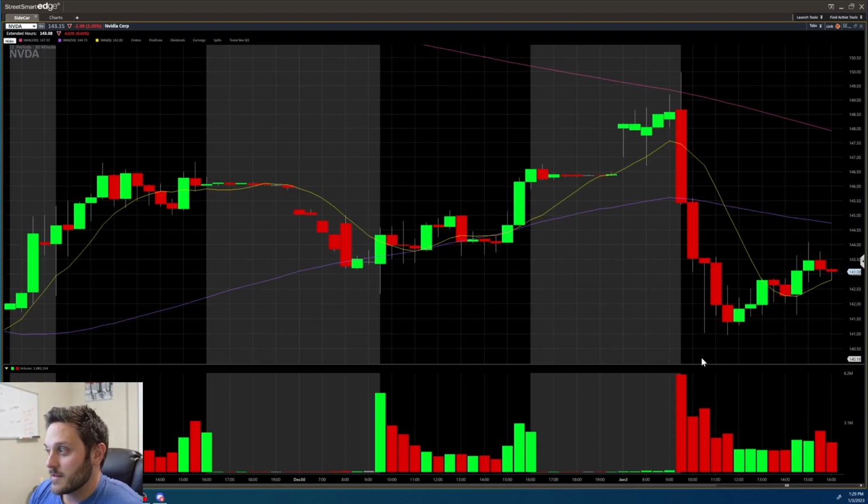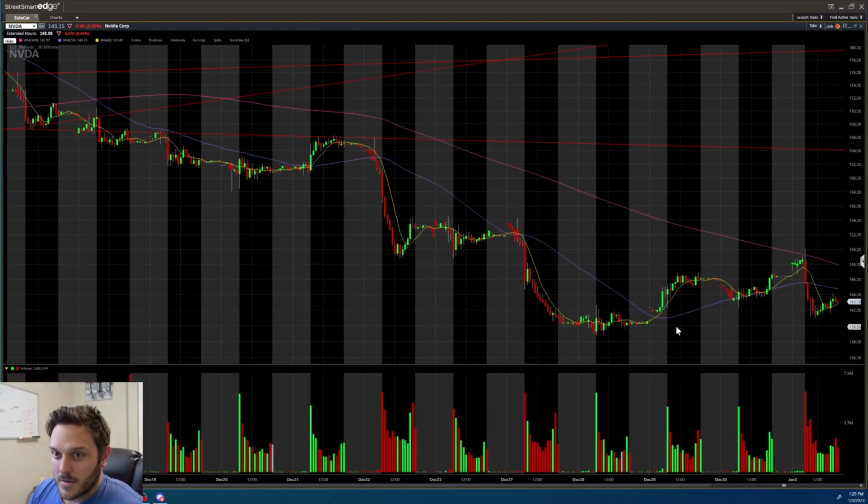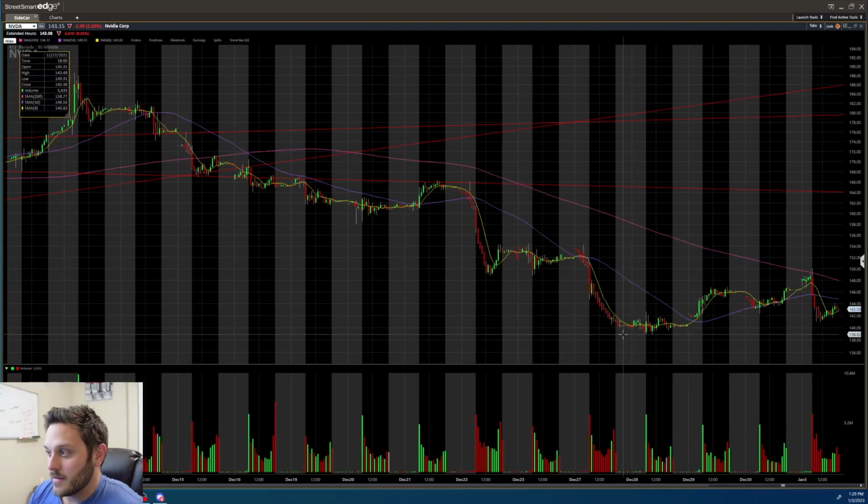That is annoying. This thing looks like we are riding back up again tomorrow. Looks like we're going to be shorting down into this. I would say my price target tomorrow is going to be around 138. And what do you know? 138 is that shorter term bottom.